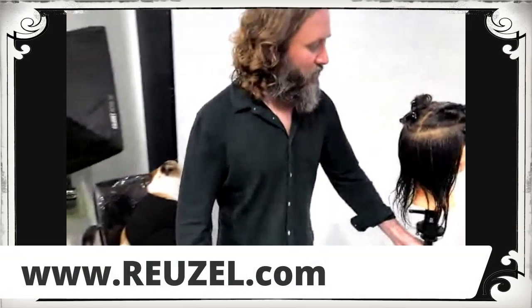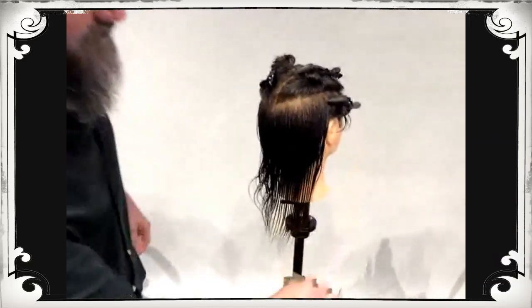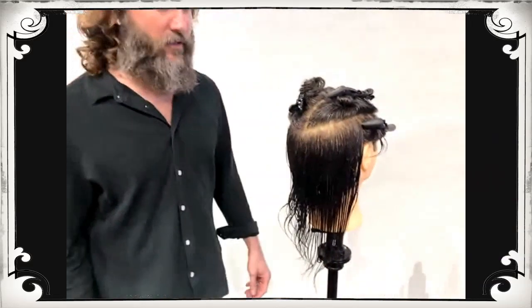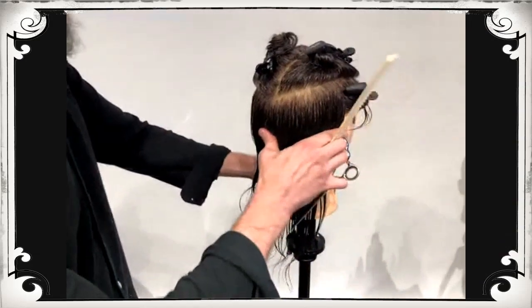Now, we're going to start with this haircut. We're going to start in the back, and we're going to comb down to a natural fall. Like I said, this is going to be the longest of the haircuts that we do. So I'm going to be starting in section 4, and I'm going to tilt them down.